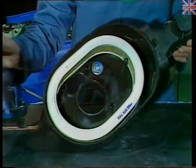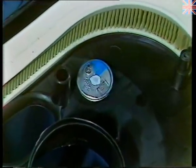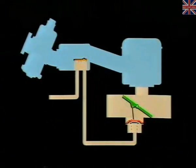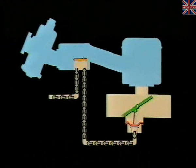Although between models the location of the thermac switch or air bleed valve may vary, they all operate in the same way. When the engine is first started, manifold depression, operating via the thermac switch, moves the air flap against spring pressure, closing the cold air intake and allowing only warm air to be drawn from the exhaust hot box around the manifold.